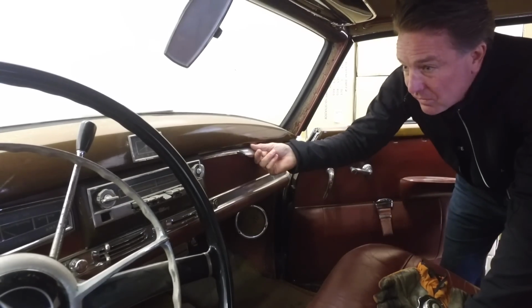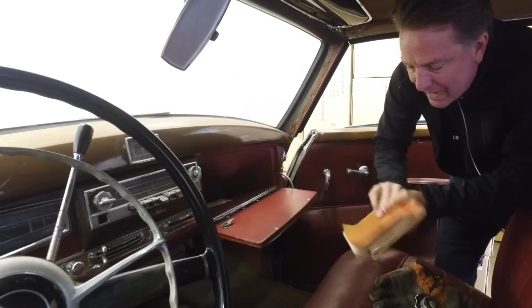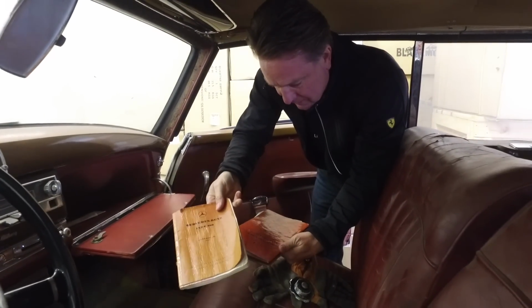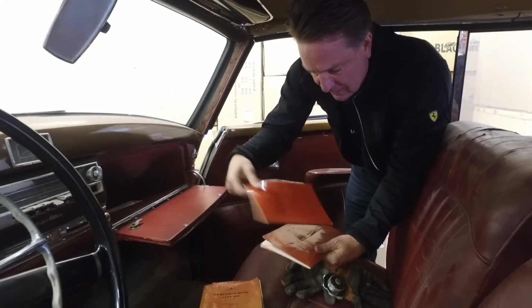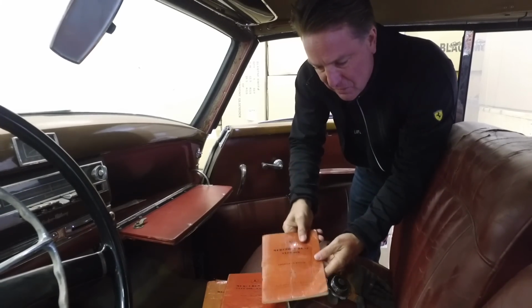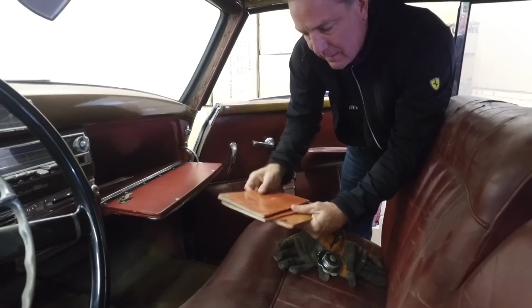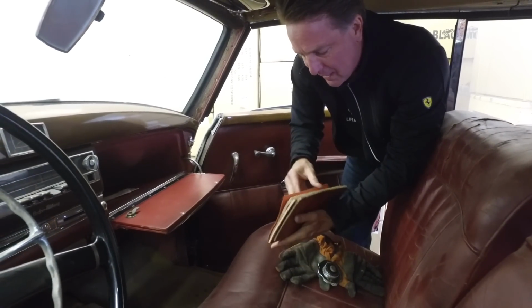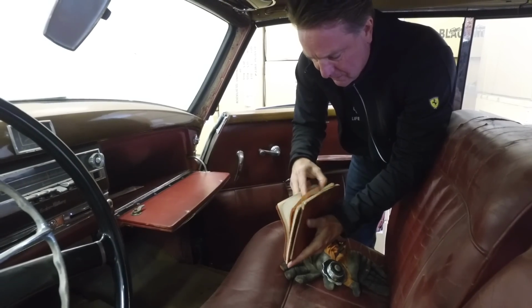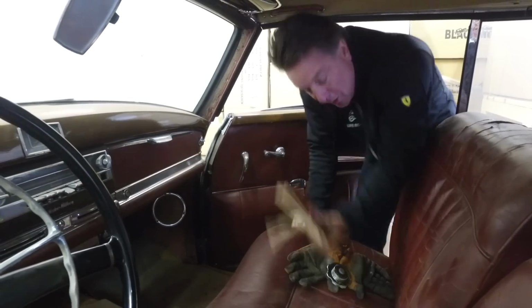Now, paperwork's important on these cars. I was told that he had some of the original manuals. Wow, look at that. Catalog, instruction manual for an automatic transmission, then instruction manual for manual transmission. Now this is a manual transmission 300 series, so books, records, it's got some writing in them. Really cool to still have all this stuff with the car. I think this is kind of a significant find, so help us find some more.